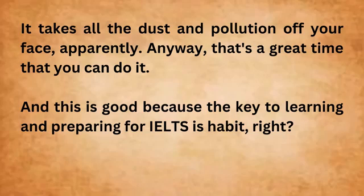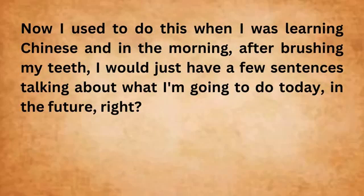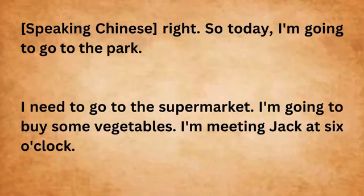And this is good, because the key to learning and preparing for IELTS is habit, right? And if you can attach your learning to an existing habit, brushing your teeth or washing your face, then it makes it much easier. Now, I used to do this when I was learning Chinese, and in the morning, after brushing my teeth, I would just have a few sentences talking about what I'm going to do today in the future, right? Speaking Chinese, right?